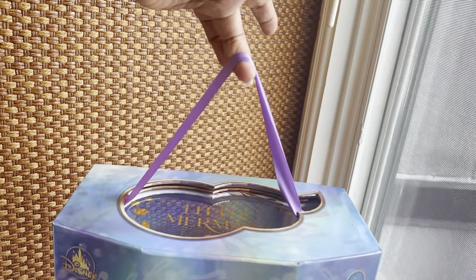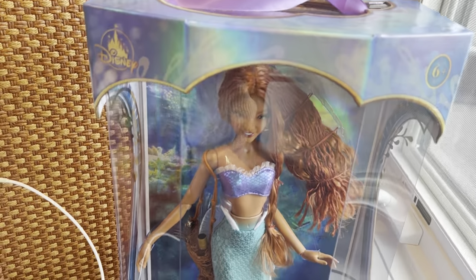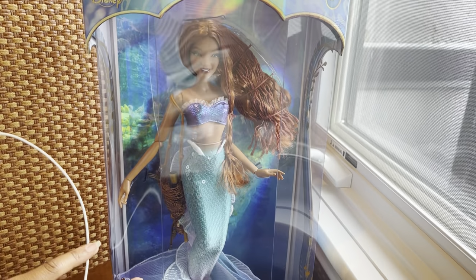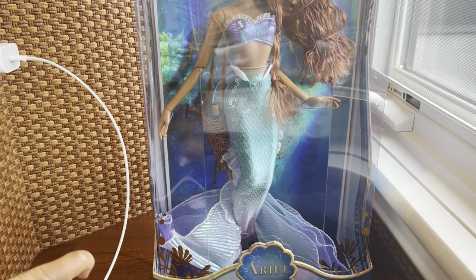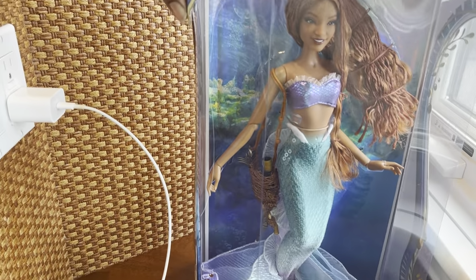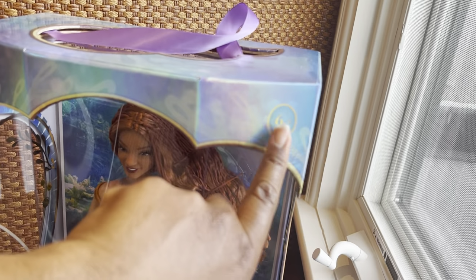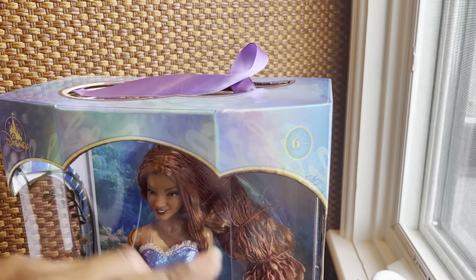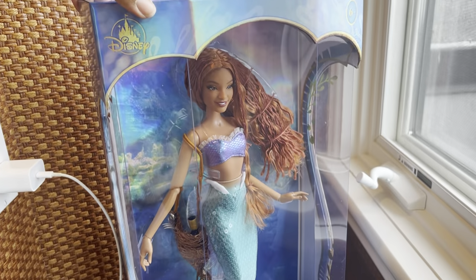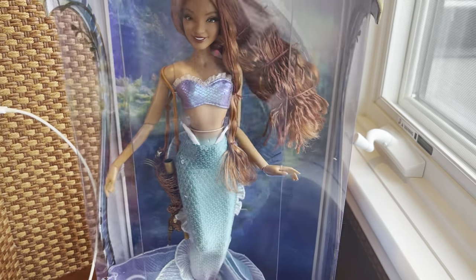So here's the beautiful box. I love the handle on this beautiful sturdy box. And they usually have these special boxes on their limited edition dolls. I just love that it's designed in a way where it's for someone who's a collector, even though it says for age 6 and up. It's still for someone who's looking to collect the doll and take good care of it. Hopefully the children will as well, but you know how children are, some of them.